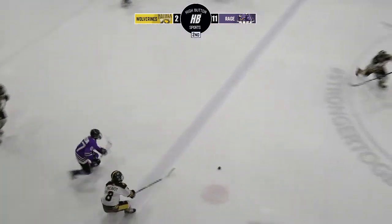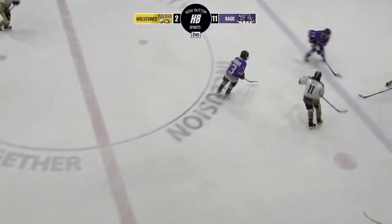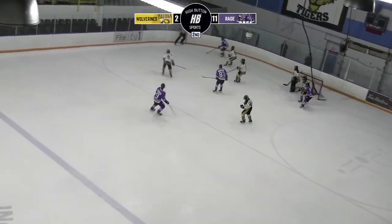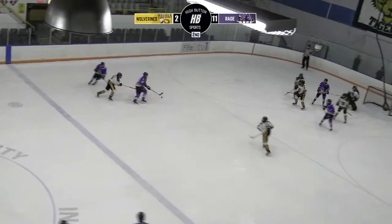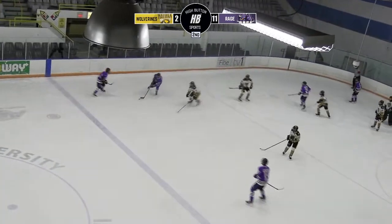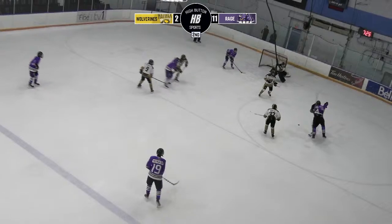Into the corner there. Shot high by Kalita. Back to the blue line. Blockered into the corner. Scotland moving around. Scotland up the right side.